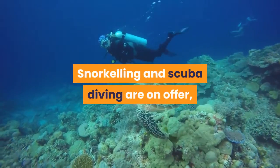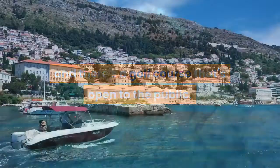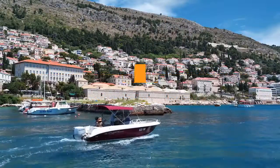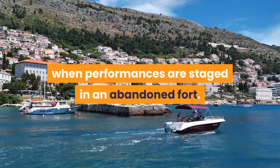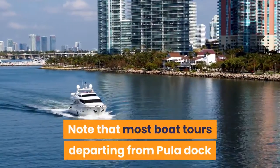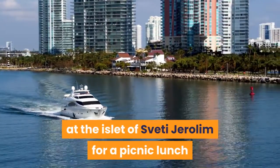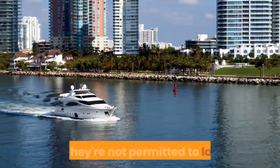Snorkeling and scuba diving are on offer, and there's a golf course that's open to the public. Mali Brijun can only be visited during the summertime Ulysses theater season, when performances are staged in an abandoned fort. Note that most boat tours departing from Pula dock at the islet of Sveti Jerolim for a picnic lunch but then only cruise around the main islands, as they're not permitted to land.